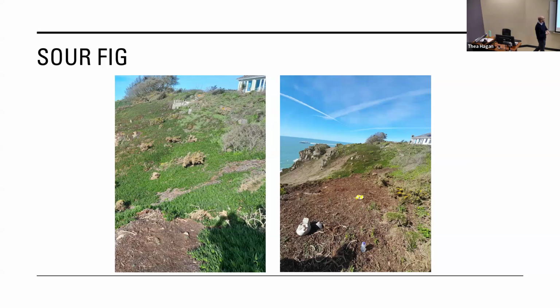Sour fig removal. This is a cliff face in Jersey, so we obviously stayed on the top, but this is what it looked like after a couple of hours when we were done. It's really easy to pull up, you can just do it by hand. It's mats and mats of the stuff that you pull up. Sour fig is an invasive plant species from South Africa originally.